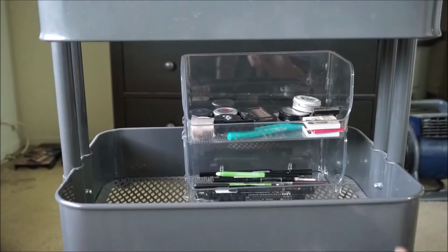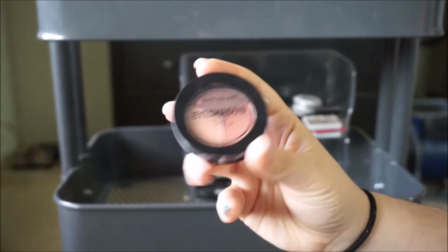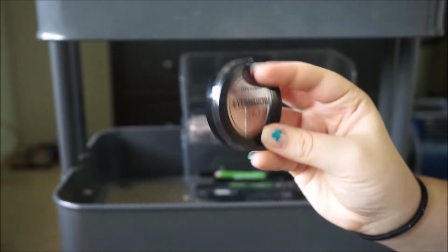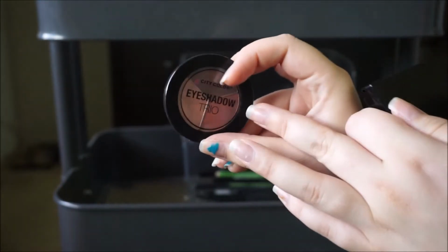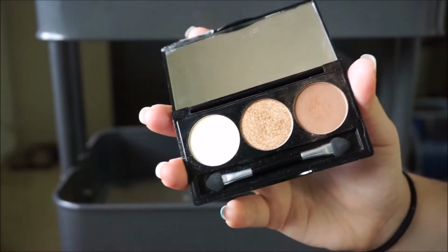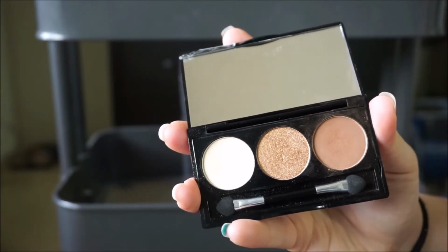The City Color eyeshadow trio. This thing is like $2. I got it in my Ipsy bag, but this is seriously $2. I would highly suggest it, even just for that color alone. It's so pretty. And then I have my IBY Beauty. It has these pretty colors. Just reminds me of the holidays.